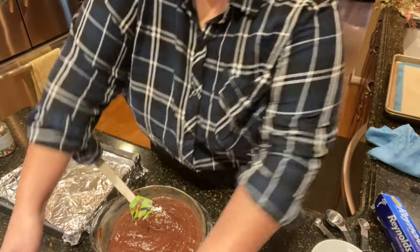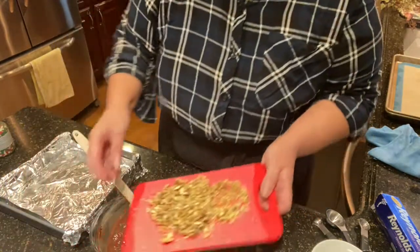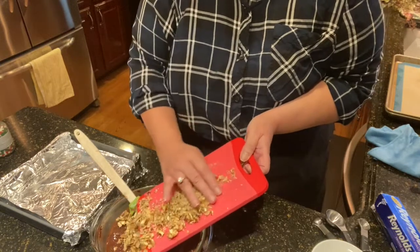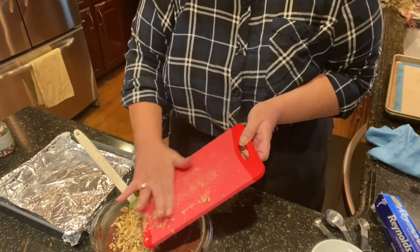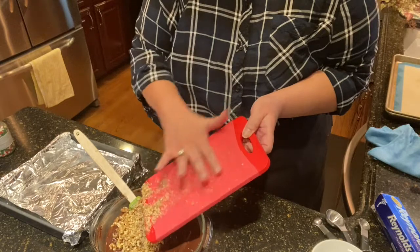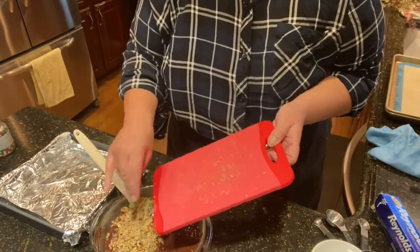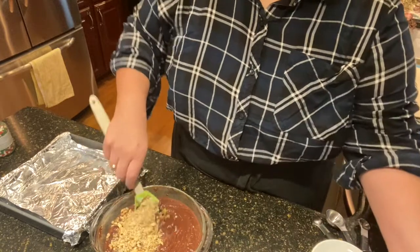All right, and now your add-ins. Remember, we're gonna add these chopped walnuts, yum. And if you wanna add, I don't know if I said this before or not, pecans, I think I may have. I love pecans. You can add those.